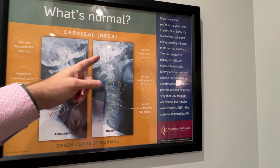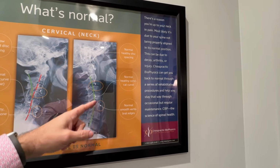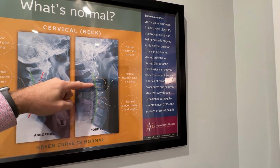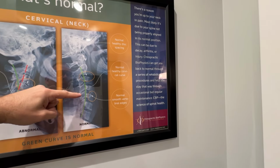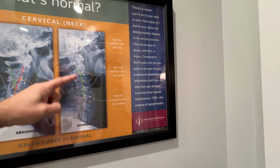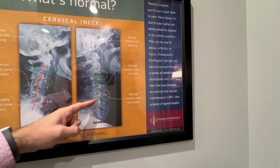When you have that type of curve, the weight is distributed evenly throughout the spine. So we have normal healthy discs that we see here in the spaces in between the bones. We see that we have normal bones, nice and smooth edges around the bones. And again, as I said, we have that nice normal curve.